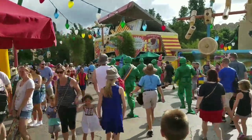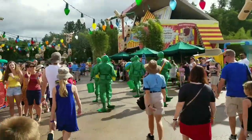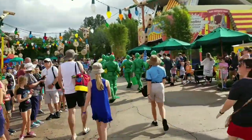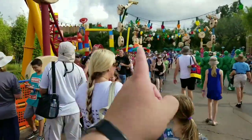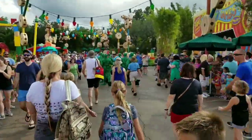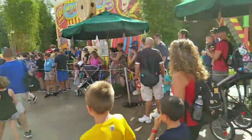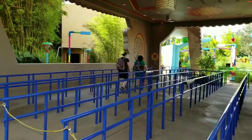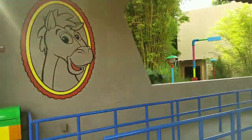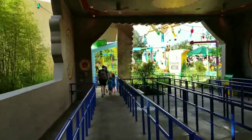We have a soldier escort to Toy Story Mania. This is the line for Slinky Dog, and it goes all the way back there. Yeah, this is the new queue for Toy Story Mania. It says it's about a 50-minute wait, but most of it's inside, so I'll take it.